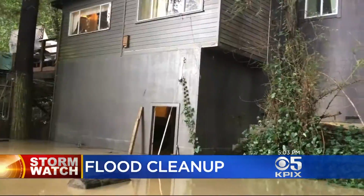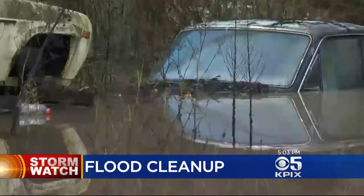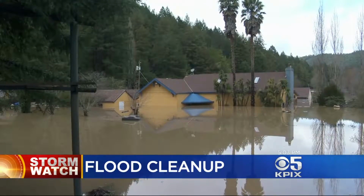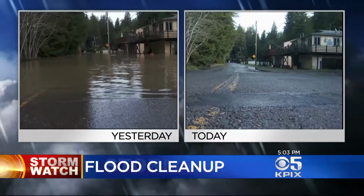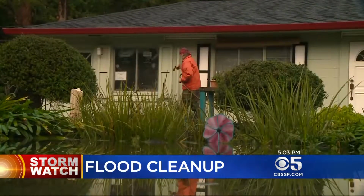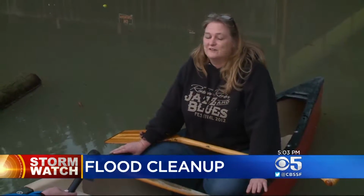The Russian River peaked yesterday evening at nearly 38 feet. That's about 6 feet above flood stage. Floodwaters covered homes and streets in some of the lower-lying neighborhoods. This was River Boulevard in Monte Rio yesterday. Now look at it today. You can see how much the water has subsided. It's almost back to normal. It's just an all-day process of cleaning up after a storm. Today, it's all about the cleanup. At my house, we have to power wash and throw everything away that's downstairs that we didn't move.